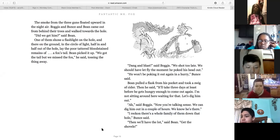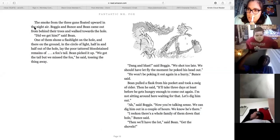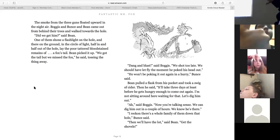Yes or no? Thumbs up, thumbs down. They got a piece of the fox's tail, so could Ms. Williams say that they succeeded in getting the fox? Thumbs up if we agree with Ms. Williams, thumbs down if we don't. Emmanuel agrees, Jay doesn't agree with me. Michaela doesn't agree. Denila See doesn't agree. iPhone has their hand up. I don't know who that is, though.